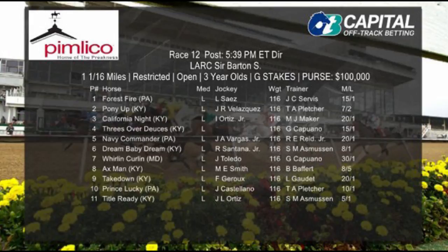Thought that was a decent effort. Got a 90 Beyer. Fits well in here for me. I couldn't use him in my mix, but nonetheless looks to be a player with Jose Ortiz. Yeah, it definitely is a player.